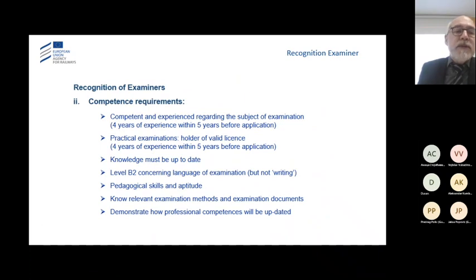Knowledge must be up to date, of course. Language is an issue if the language, the mother tongue of the examiner and the candidates differs. It's important, of course, that there is a common ground for the communication. Pedagogical skills, attitudes, and no relevant examination. So usually there is a specific training, of course, required for being an examiner. There are specific methods and there's a specific knowledge which needs to be there and needs to be checked also in course of the recognition of this person.